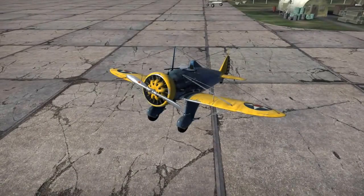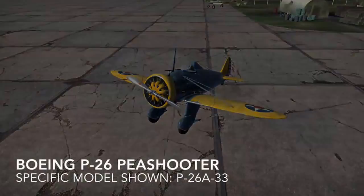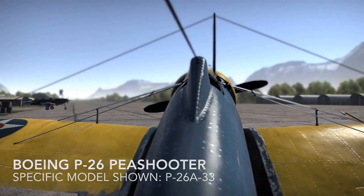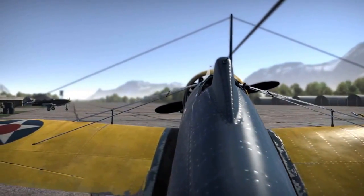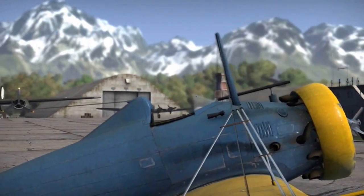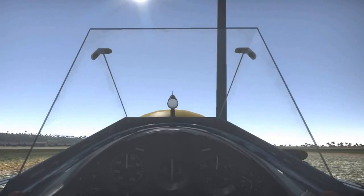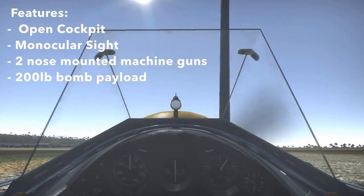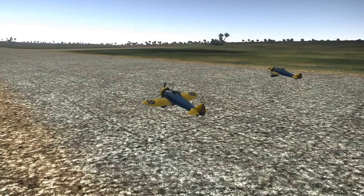Before the legends of World War II would take to the skies, the P-26 Peashooter would see active service. Developed by the Boeing Air Corporation, this is the first true monoplane introduced into the U.S. fighter line. The P-26 features an open cockpit, a monocular sight, two nose-mounted machine guns, and a 200-pound bomb payload.